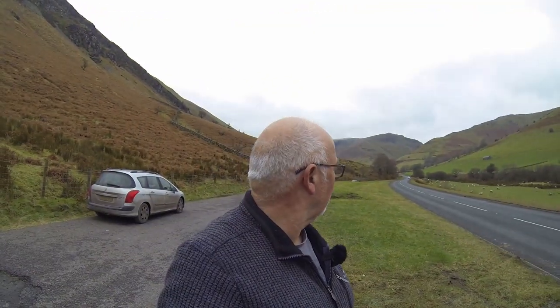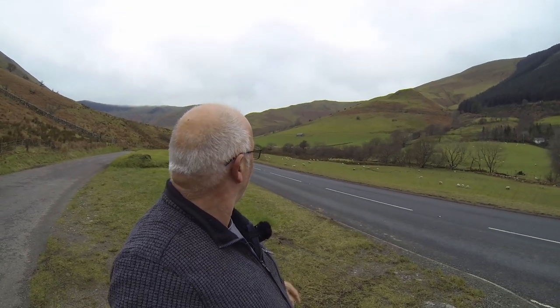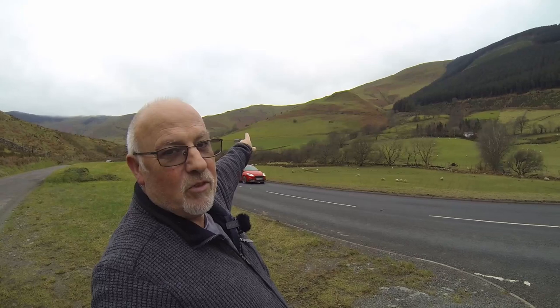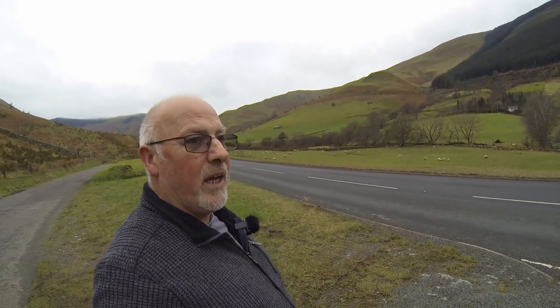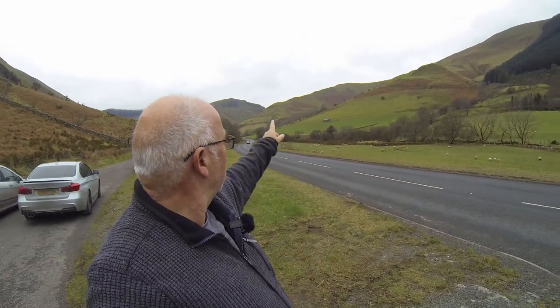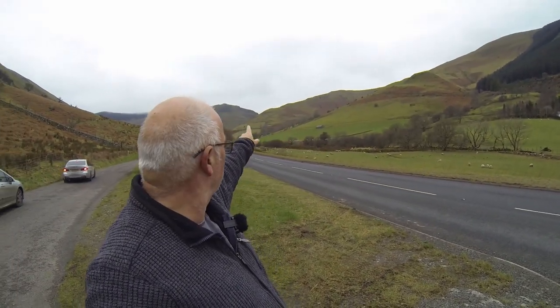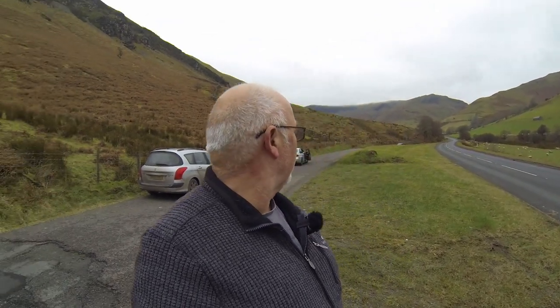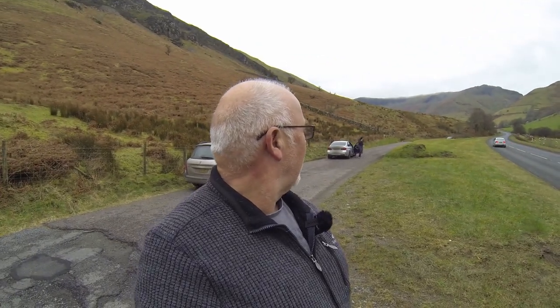Shortly, I'm going to drive up. Wait for that car to go past. The hill on the right-hand side, as you're looking up there, you've got what they call the spur. Straight opposite, you have Vampire. Join me up the hill in a minute, and we'll go and have a look at the spur. I'll show you where to park at the spur.